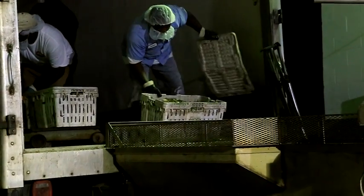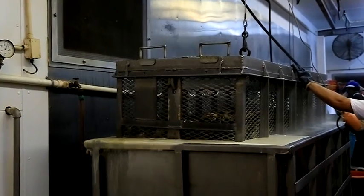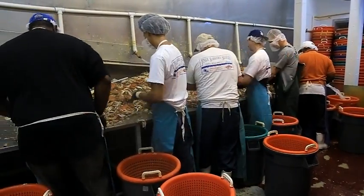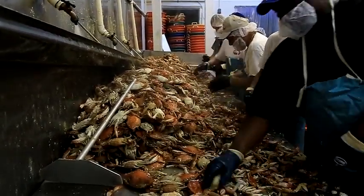Each night, crabs are brought to the processor where they're unloaded from trucks. Crabs are sorted to remove any dead crabs, then placed in a large pot and boiled. After the crabs are cooked, workers separate the legs from the bodies and discard the large hard shell. The shells are cleaned out and sold to other processors to produce stuffed crabs.